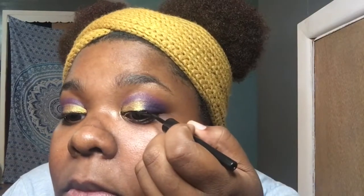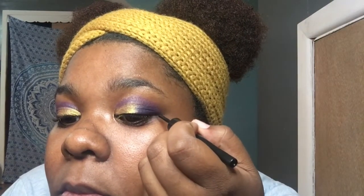The eye look is pretty much done. Now I'm just adding the eyeliner, liquid eyeliner. Slow and steady wins the race. I'm trying to make sure that at first it's thin and then I thicken it out once it is straight, because I can't be having crooked lines and whatnot.